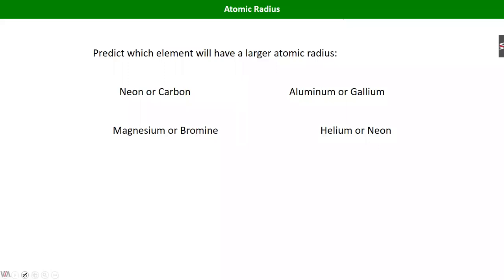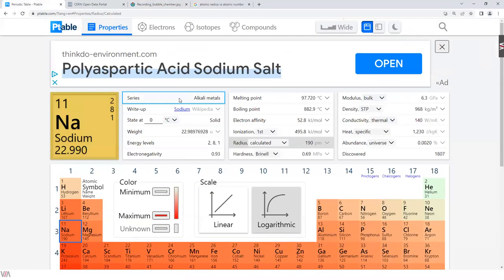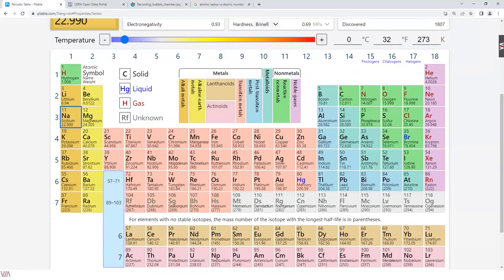It just means that you're looking at primarily how many energy levels you have. And if they have the same energy levels, then you look at which one has more protons, because more protons means you're pulling things in tighter, therefore smaller. Right, so neon versus carbon. So carbon and neon, both in second energy level, right? Neon has extra protons relative to carbon. So that means neon is going to be smaller than carbon.